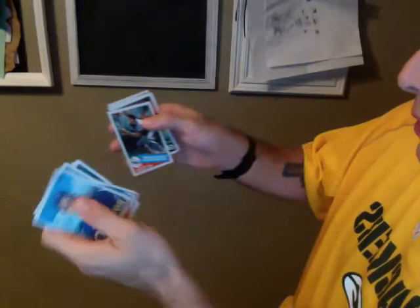Bill Connell, Chris Spire, Mike Socia, Gene Richards, Bobby Cox, sweet, Richie Hebner, Pat Zachary. Two packs left for video number one. This video, I'm opening nine packs of 1985 Topps baseball. Mike Witt, Ron Washington, current manager of the Rangers, Dennis Eckersley, Hall of Famer.